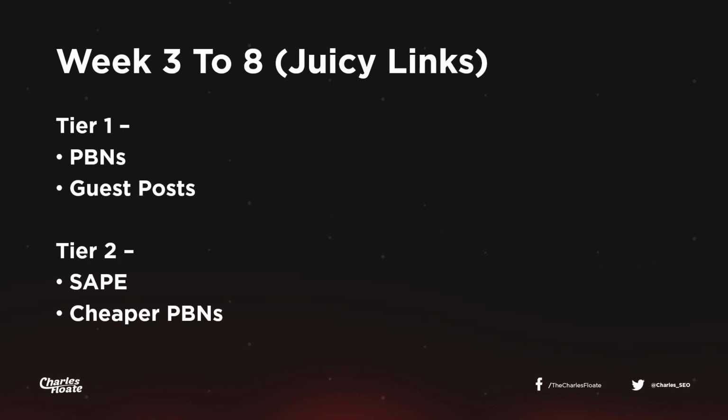So tier 1, generally I'll go with PBNs and guest posts, a mixture of both, trying to kind of compensate one for the other. PBNs is where you're going to be able to get your exact, partial match, etc. keywords. And guest posts is where you're going to be able to go a bit more white hat with your anchor texts and get some more branded stuff, as well as get maybe some author bio links straight to your homepage, etc., to help build up the overall authority of your website.